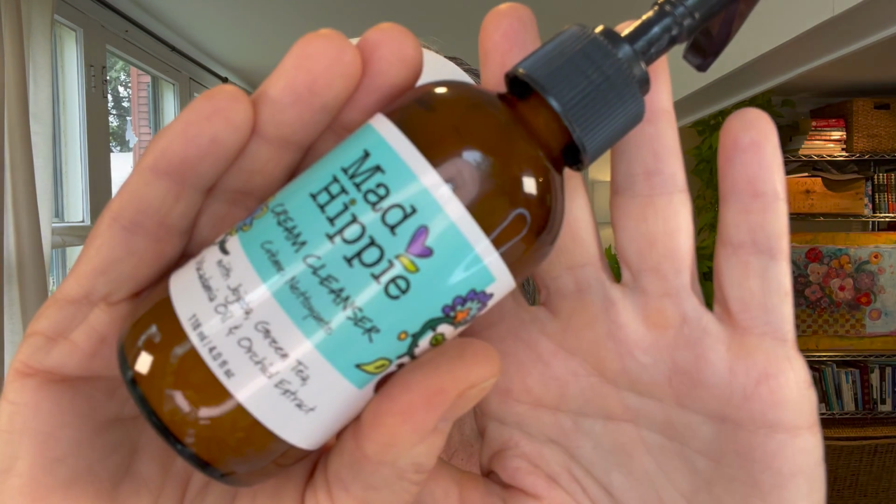Let's say it all together. Yes, my Mad Hippie cream cleanser. I love the silky texture, the hydrating ingredients, the spa-like scent. Mad Hippie has my heart.